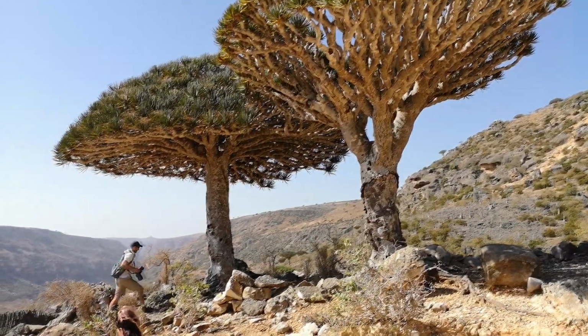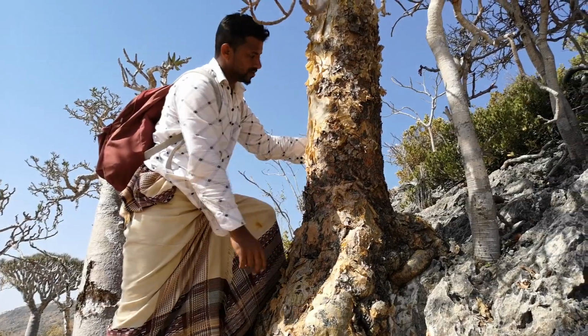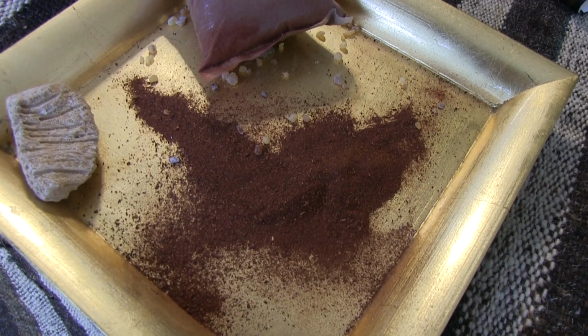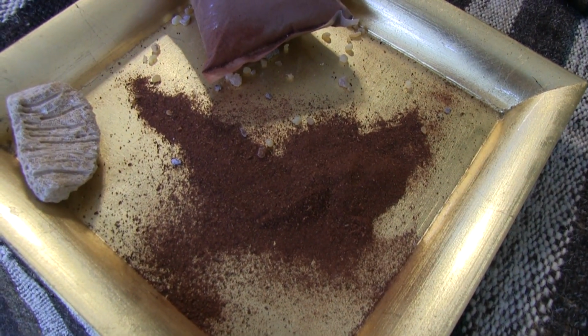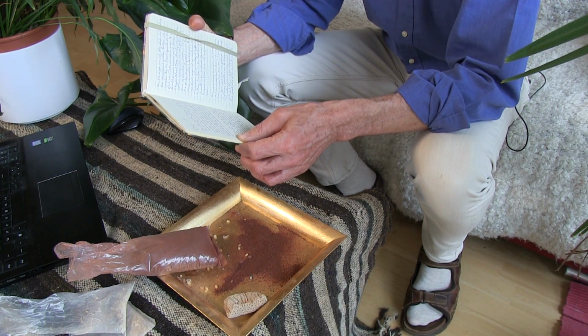My reason for going to Socotra was not to get healed of any particular disease or to get any amount of tradable resin from the dragon blood tree. It was for pure adventure. Reading from my Socotra travel diary. Day 7. The day of the dragon blood trees.